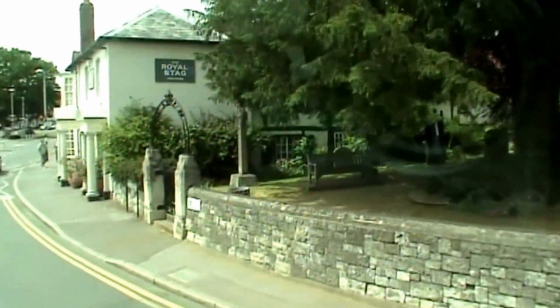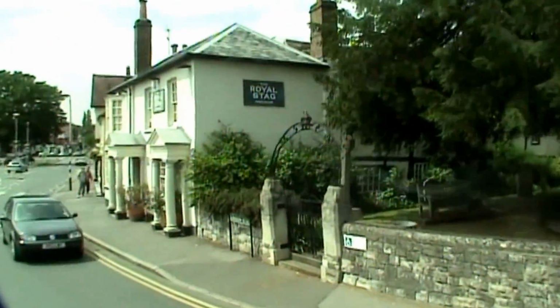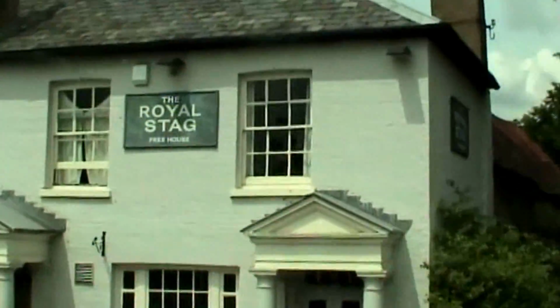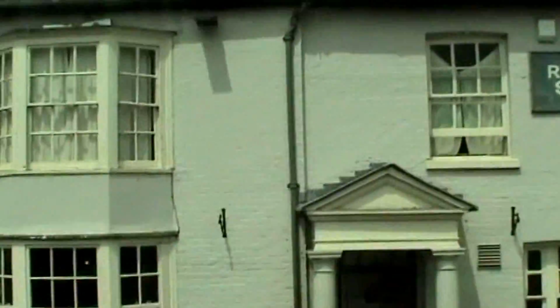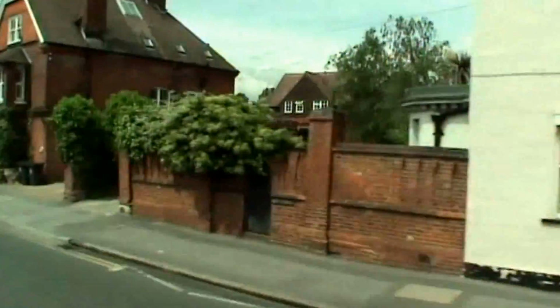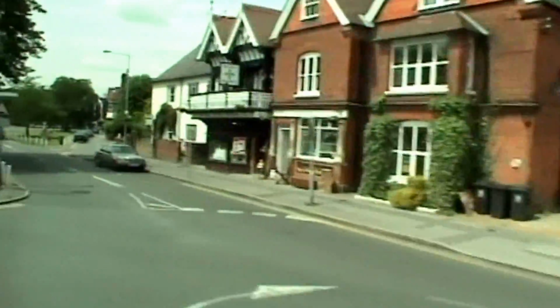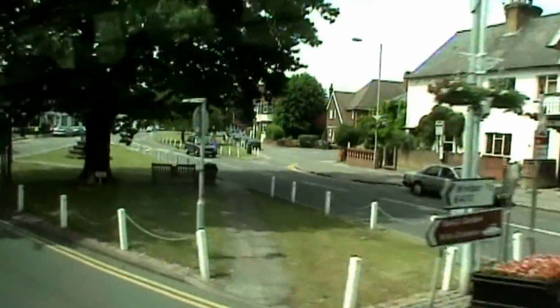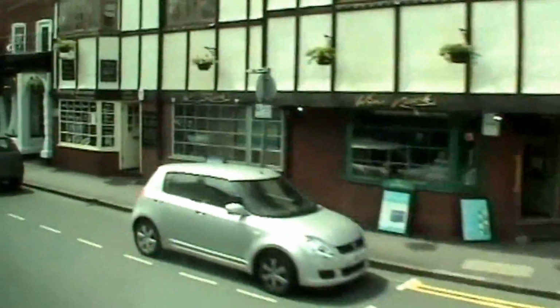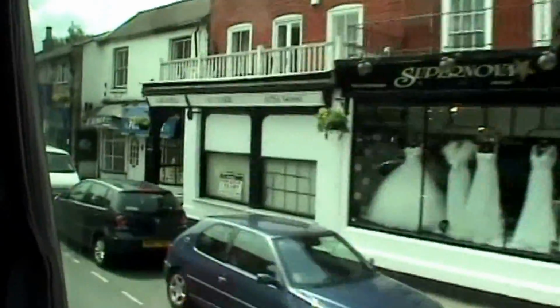Look to the right and you can see a pub called the Royal Stag, which is a reminder of the fact that we are now on the edge of the hunting ground where William the Conqueror hunted for stags 900 years ago. And here in the village centre was once the marketplace where the farmers exchanged goods, now the war memorials for the men of the village who fell during the First and Second World Wars.